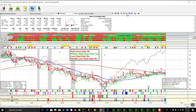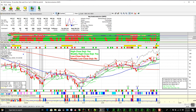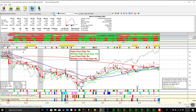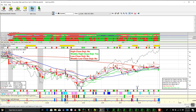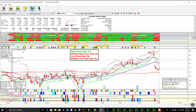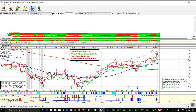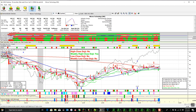I'm going to back up a little bit. Give me a little more space here. Thank you. Micron, we looked at NXP semiconductors. Yep, AMD. I'm sorry. I said Micron. This was AMD. And Micron looks very similar, which is why I didn't capture it. This is at a good buy zone, in my opinion, on Micron Technology. Two kahunas in a row. Mobile breakout from a squeeze. My indicator firing. And a weekly high close doji.